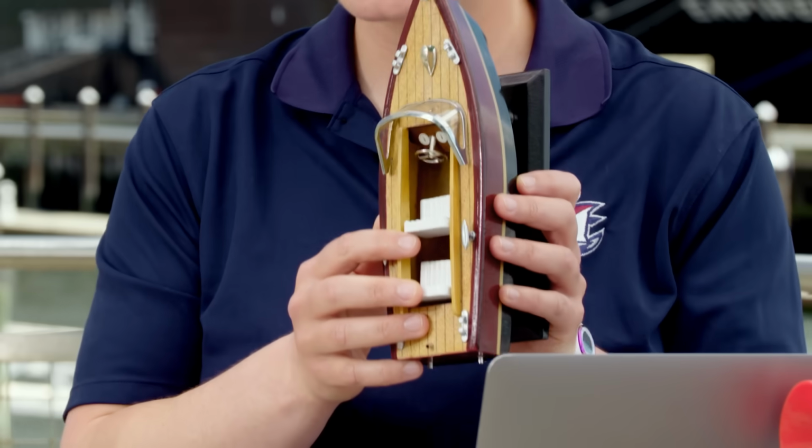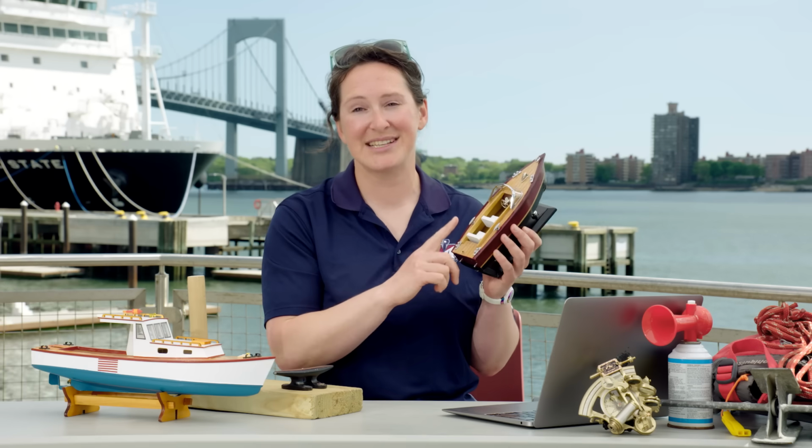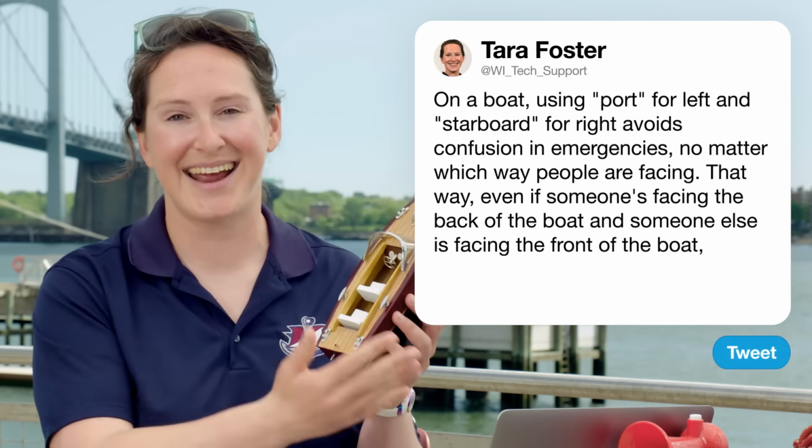So when we're talking about a boat, we want to refer to the left side as port in reference to the bow and stern, and then the right side would be starboard. So that way, even if someone's facing the back of the boat and someone else is facing the front of the boat, they're both able to refer to the same side at the same time.